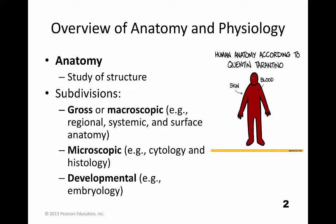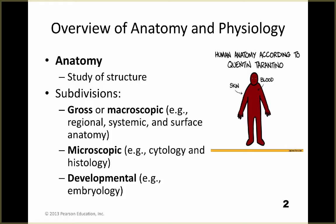So let's talk a little bit about anatomy and physiology and what these ideas actually mean. So you can see the anatomy is the study of the actual structure of something, and that can be subdivided into different major parts. For instance, gross or macroscopic anatomy is talking about regional, systematic, or surface anatomy. And normally, when we think about this, we think about going to med school and taking a gross anatomy class where they'll have a human cadaver there, and you'll be able to look at full organ systems or look throughout different regions and see where different organs are, and just look at large scale types of structure.